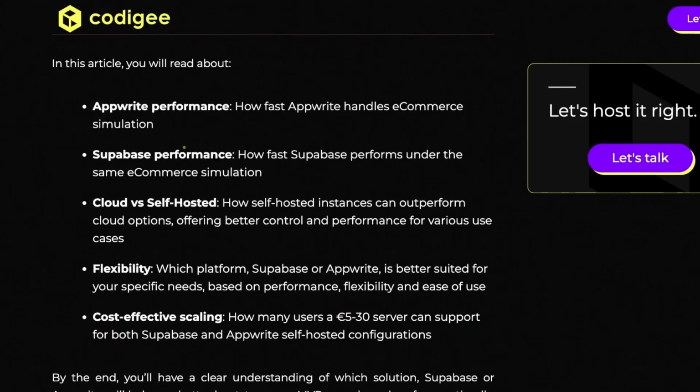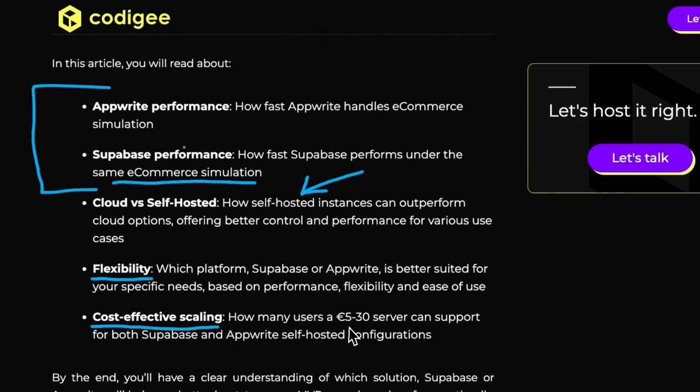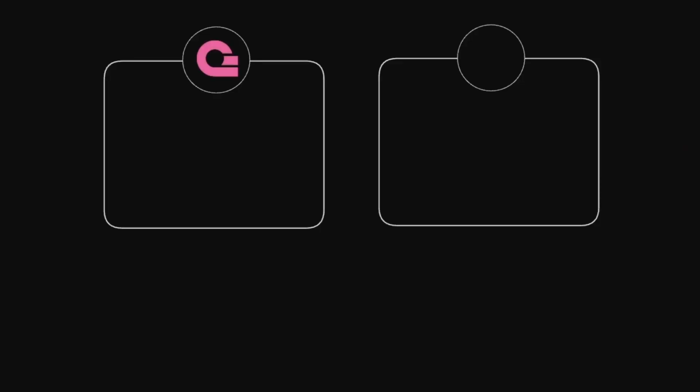According to the article, the objective of running these tests was the following. First, see how both Appwrite and Supabase handle an e-commerce simulation over a series of tests, measure the performance of both self-hosted and cloud options, see which platform is better suited for your specific needs based on performance, flexibility, and ease of use, and finally, measure cost-effective scaling by seeing how many users a 5 to 30 euro server can support on self-hosted configurations.